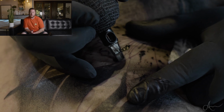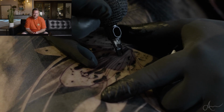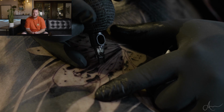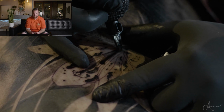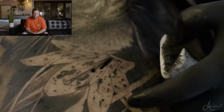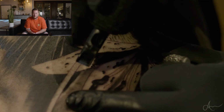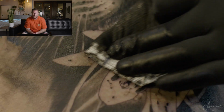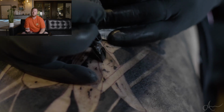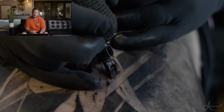So here again, one thing I love to do with flowers is the inner pistils or stamens, depending on what flower it is. For the most part, lilies and stuff like that have a big protruding stamen or penis-looking thing. I forget what they're called. I tend to do those super dark, if not solid black, because in the end, you're going to get a longer lasting tattoo.